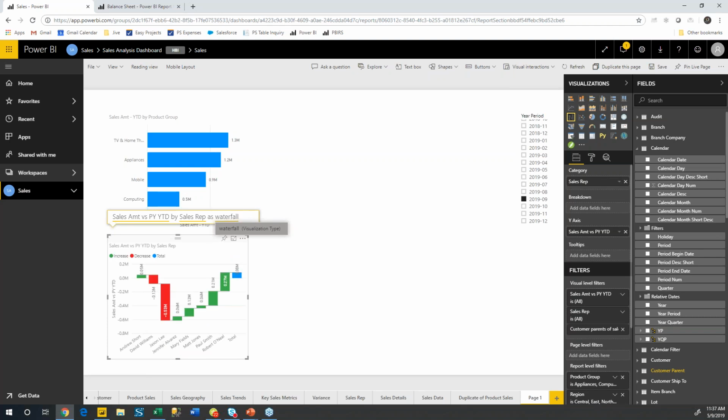Okay. So now I've got this chart, and now if I want to go ahead and make a change, again, I could go in and select maybe this drop down here and choose sort in descending order. And I actually want that to sort in descending order based on the amount. So again, just like we showed you before, we can kind of see which ones are doing that.